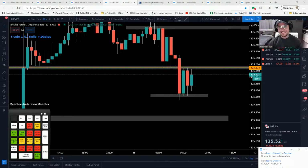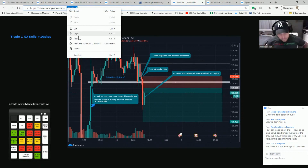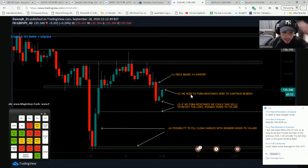Okay, what do you think about this idea? Let's take a look at this idea here. So Mac, what do we think about this idea over here, man? Someone sent this chart. Check it out. All right, so we see here price broke below 1 hour support. We need to form resistance. Yes, okay. If we form resistance, then we can take sells to retest the lows, probably down to. Yeah, makes sense. I like it. And then number 4 will be your runners down to 134,650, which is daily wick fail from yesterday. Take it, man. Yeah, it looks good.